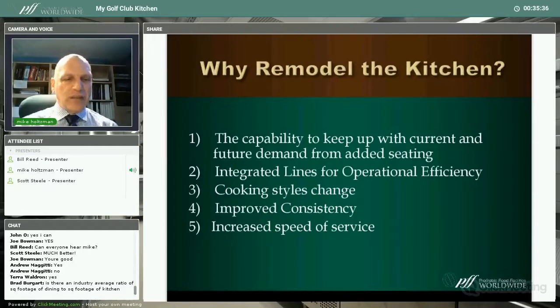So Brad's got a question here. Is there an industry average ratio of square footage of dining to square footage of kitchen? There are some ratios for that. That's a great question, Brad.